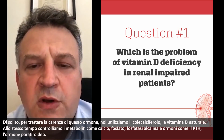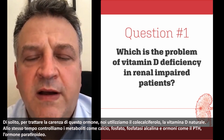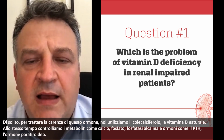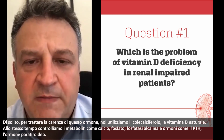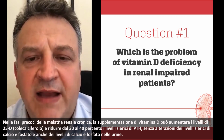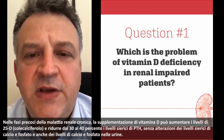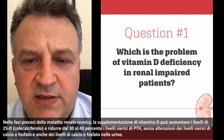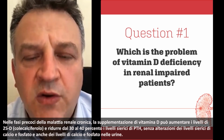Usually, we use cholecalciferol as natural vitamin D to treat deficiency of this hormone. At the same time, we look at metabolites such as calcium, phosphate, alkaline phosphatase, and hormones such as PTH, parathyroid hormone. In early stages of chronic kidney disease, the supplementation with vitamin D can increase 25D levels and reduce serum PTH levels by 30 to 40% with no modifications in serum calcium levels, serum phosphate levels, and also in the urinary calcium and phosphate levels.